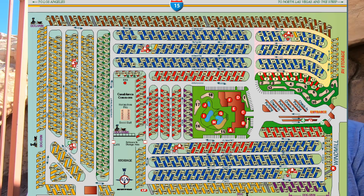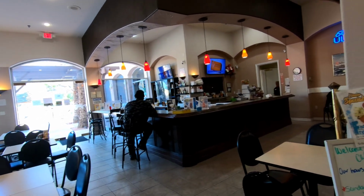Definitely very pet friendly. If you have dogs, they have different dog runs and paths and that kind of thing for pets. They even have dog parks. But the place is huge. I'll show you a picture of the map. The restaurant, the menu's pretty limited, but it's good food. They know that they're catering to people that have food in their campers. And there's a bar. It hasn't been open since we've been here.